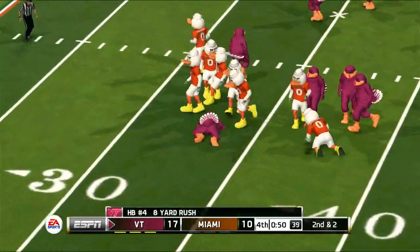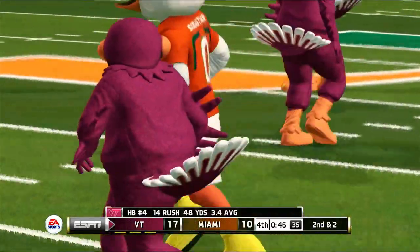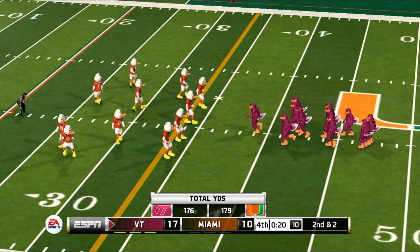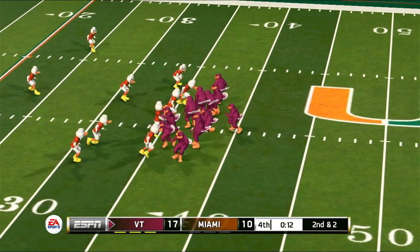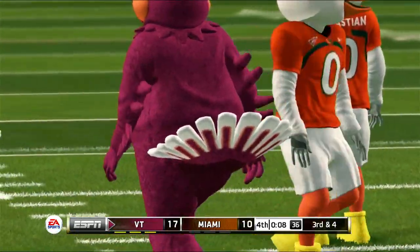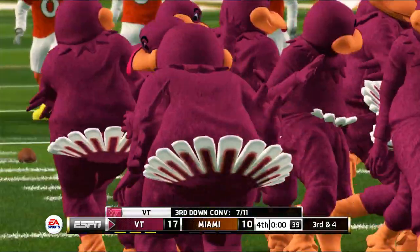They'll bring him down at the 36. That's a game. That makes it second and two. Double tight. This should be a kneel down as they just try to kill the clock. Favorite play in football of your quarterback. Take a knee. They're about 4 yards away here on third down.